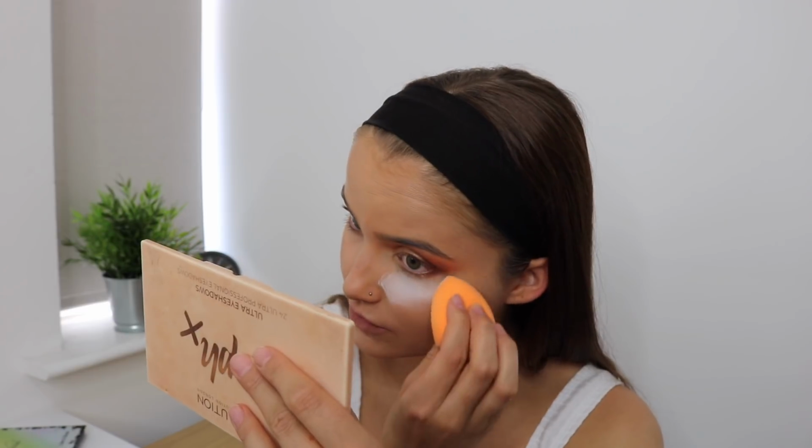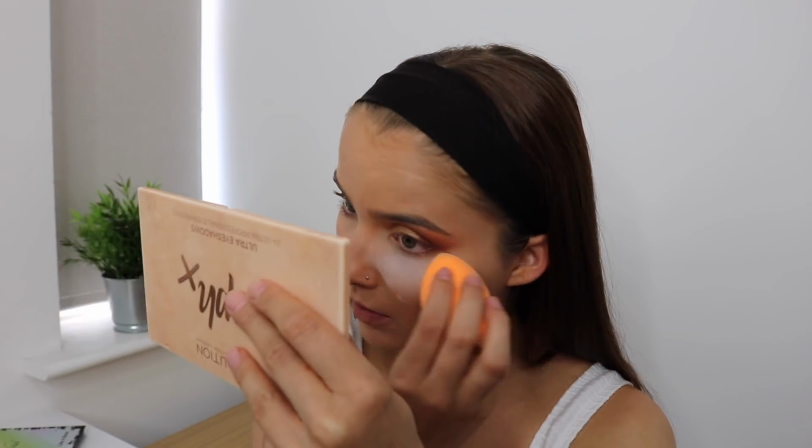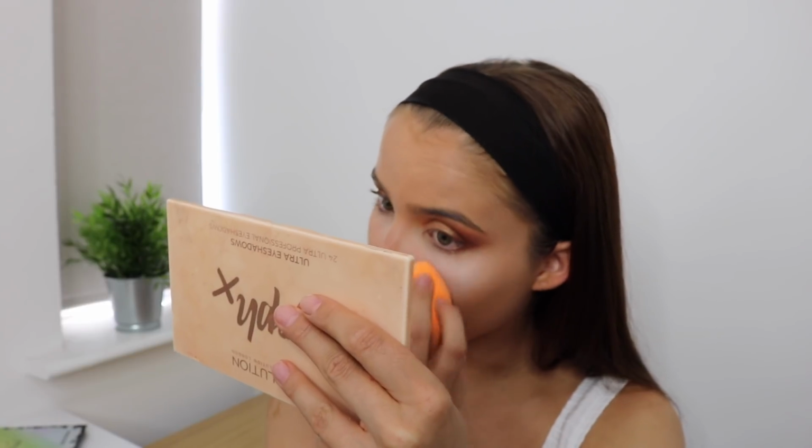I really, really hope this doesn't go cakey or powdery. Come on. I really, really want to try. Oh. Come on, please be good. Please be good. I feel like I might have put a bit too much on that. Oh, please don't stain my face white. I've got to go out today.